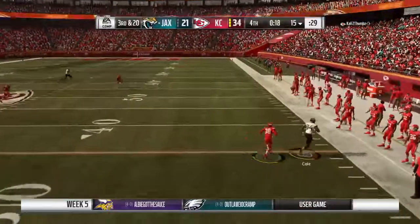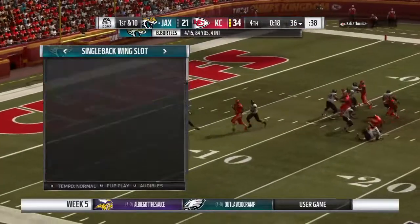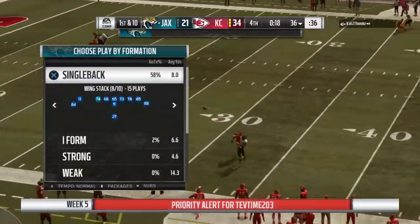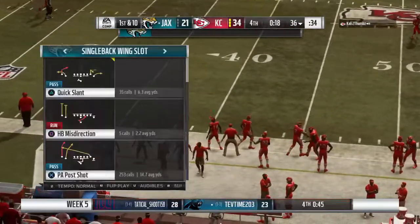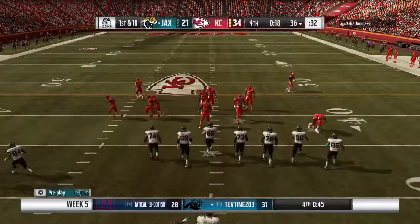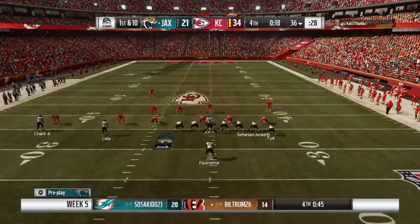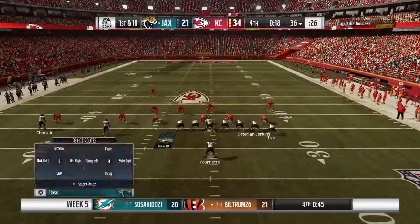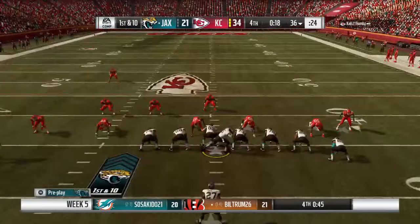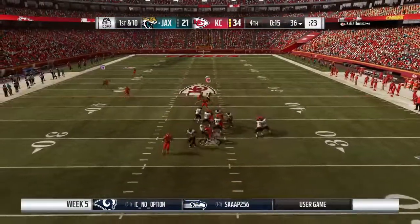Escaping the pressure right. Got a man on the right sideline. It's Cole. And he takes us beyond the 35 before going out of bounds. And a nice gain of 21 yards. So from the 36 now, 1st and 10. Throwing on 1st down is Bortles.